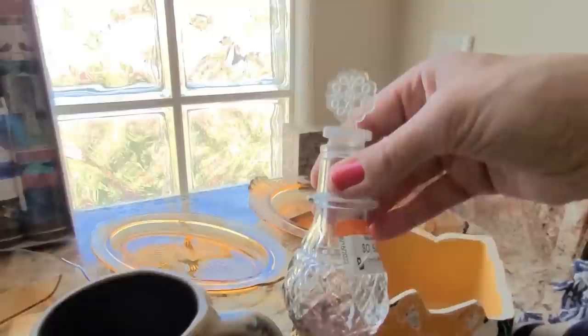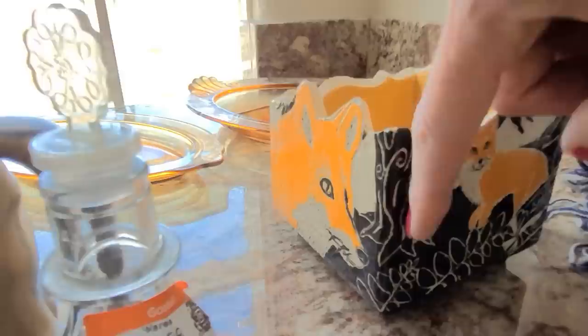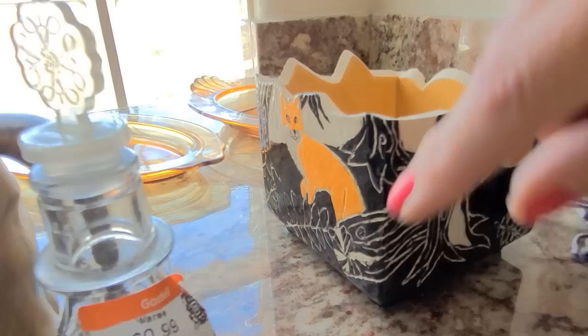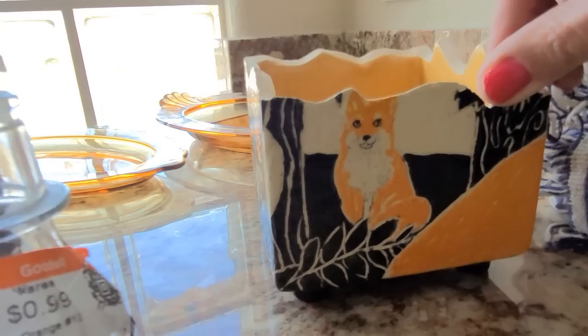Last but not least, possibly my favorite piece of the trip is this unique foxy planter. Look at his face. There's a different scene on every side, but the scene carries on around the corner. See how the tree carries on? It's the fox, and this log, this fallen tree carries on around the corner. It's just such a lovely design. And as I said, it's painted black and orange, and the paint has been etched away to give a design in relief, which is fantastic. Just love the colors. I love the style.